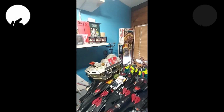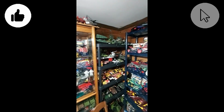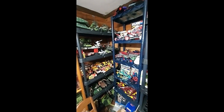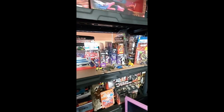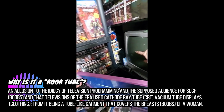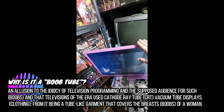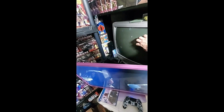But this is my world, guys. This is my passion. And I absolutely love this stuff. And I love meeting new collectors, sharing stuff. I get the opportunity to send stuff over to the South African collectors, which I actually love doing. And in case you're wondering about the old analog TV, I still play my PS2, and the new flat screens are too dark, so I use the old analog TV. These are actually getting harder and harder to find.